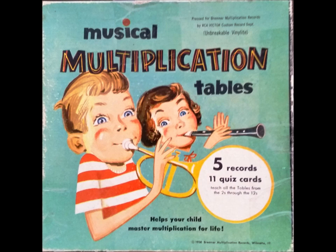Three times seven is 21. Three times eight is 24. Three times nine is 27. Three times 10 is 30. Three times 11 is 33. Three times 12 is 36.